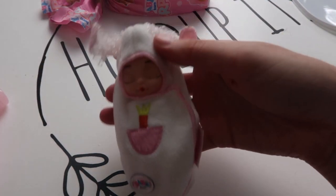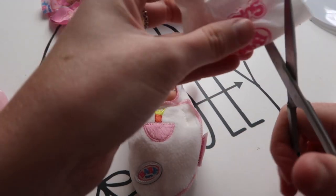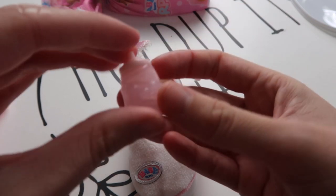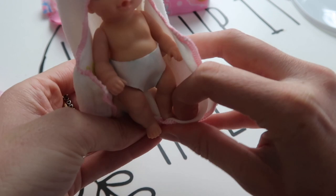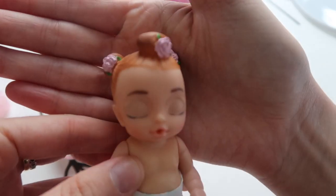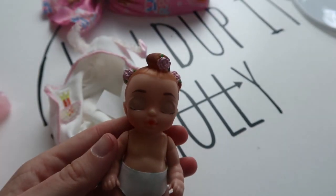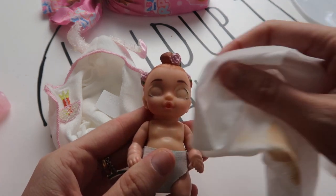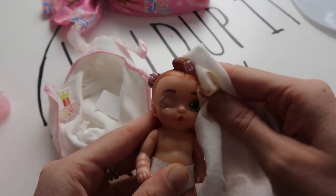Who did we get? Oh, we got the little bunny. How cute. All right. Let's see, do we have a boy or a girl? I got three because I have three kids. So I'm already failed because I have three boys. And we have another girl, definitely failing. Okay, let's take her out. Have a look at her hair. Oh, isn't that cute? Little flowers. All right, let's see her eye color. Looks like she has brown eyes.